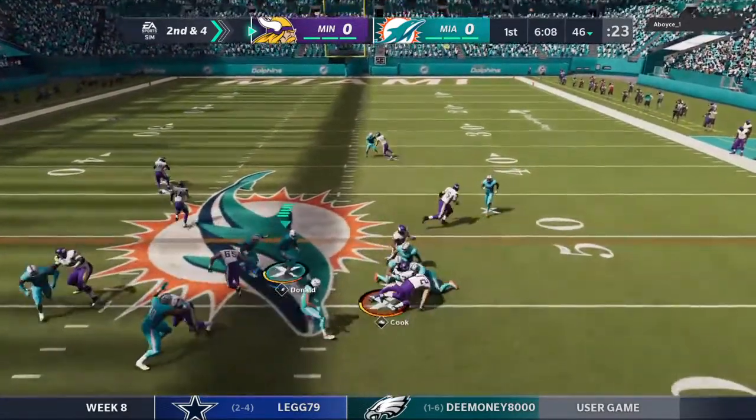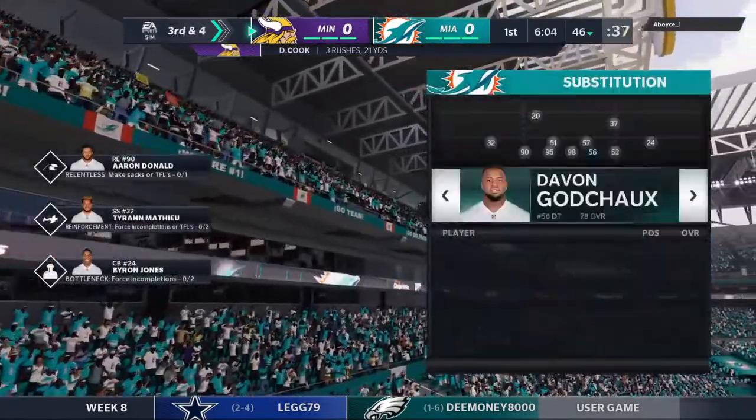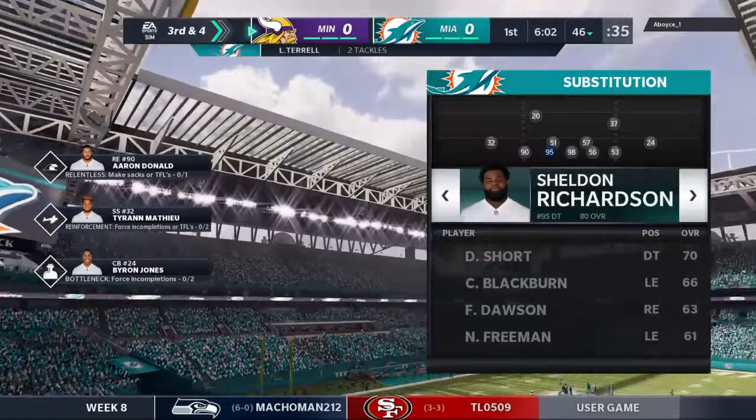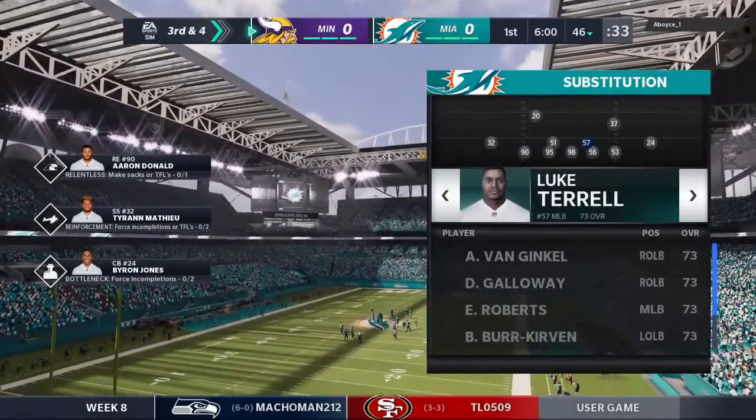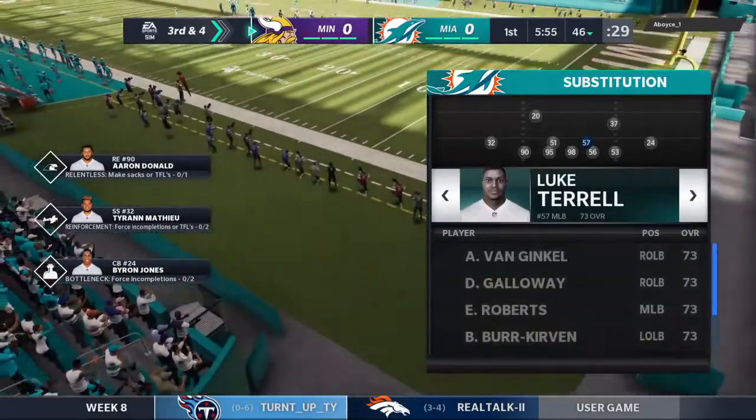On 2nd down now, it's Cook. And nothing doing. He's immediately taken down at the line of scrimmage. No gain on the play that time, and they'll look to convert on what will be a 3rd and 4. And it's 3rd down.